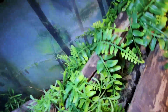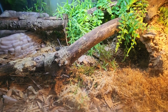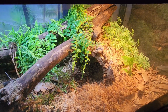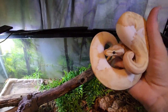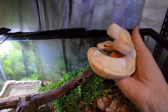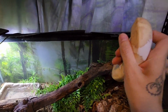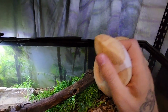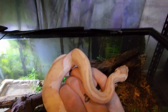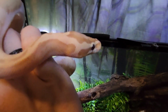Oh, I see him. Okay, hang on. I got very lucky that my friend needed to sell a banana pied ball python, so I knocked both morphs out in one snake, and I'm good to go now. Okay, so this is Mowgli. He is my banana pied ball python. He's gorgeous. I think he's about to shed. So, all my animals are about to shed right now. But yeah, he's super cute. Look at that face. I love it.